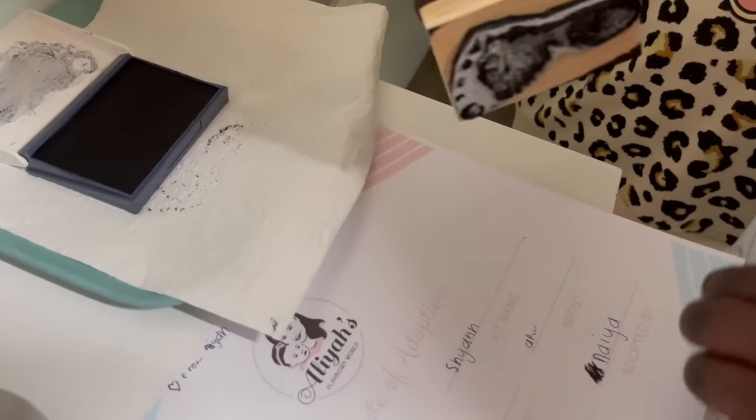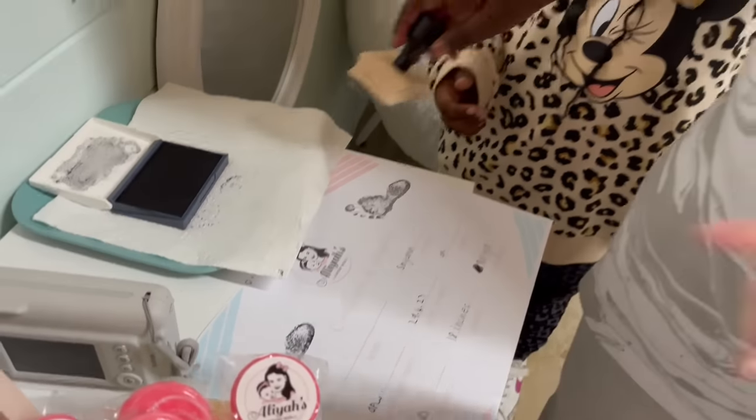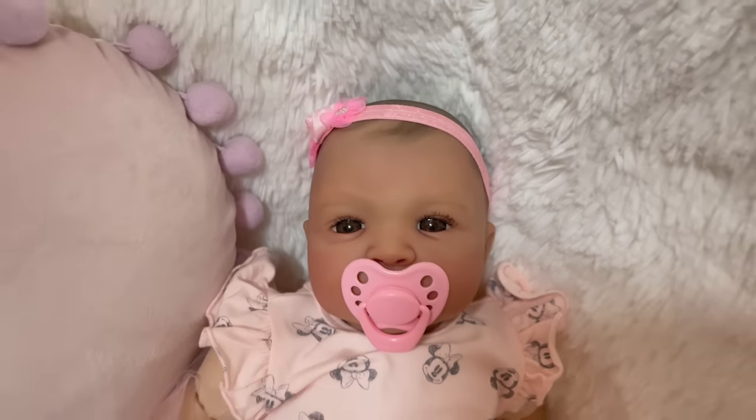Are you one of the GK? There you go. Oh, very good. Look at that. That's one of her feet. That's her other feet. Yeah. And then you can... Oh, very cute.